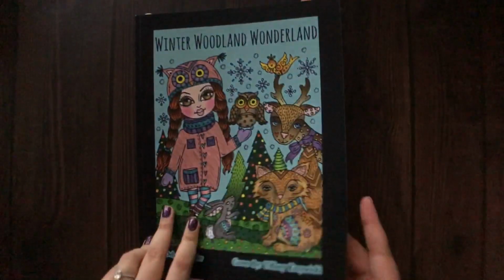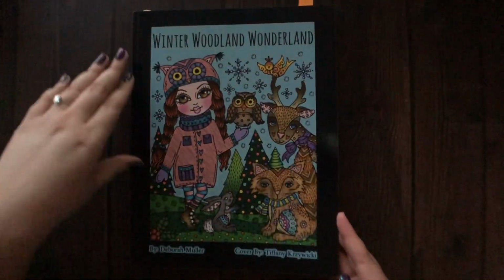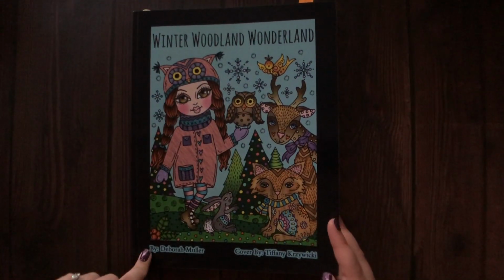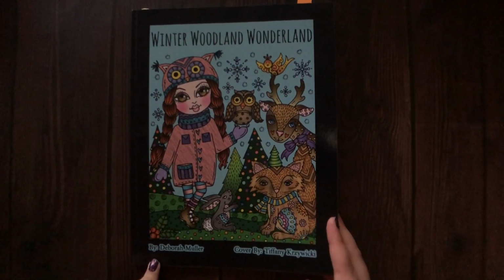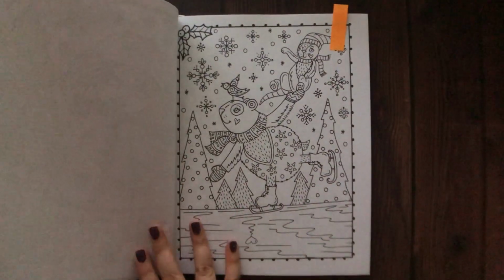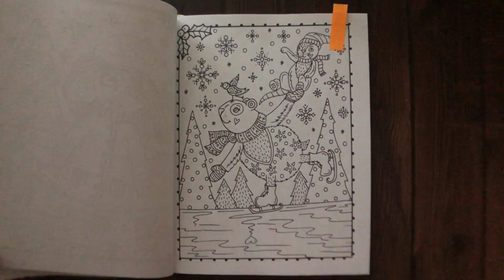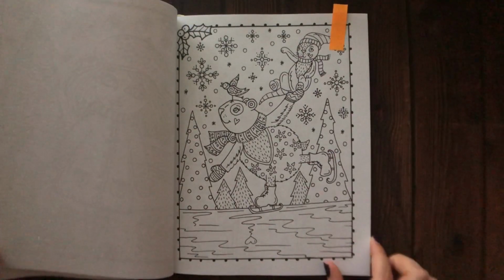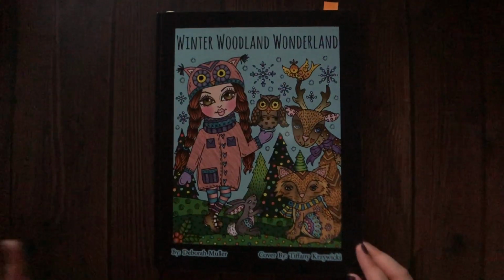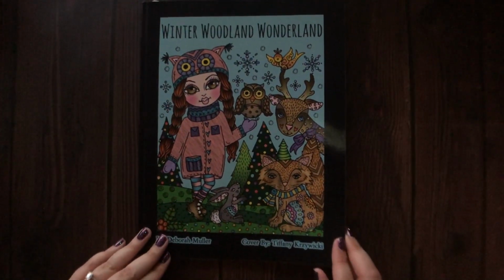I haven't colored in this book, and I didn't say what it was, of course. Why would I? That would be helpful. This is Winter Woodland Wonderland by the lovely Deborah Muller, of course. Love her books, and it is a crying shame that I haven't colored in this book yet, but the Scavenger Hunt will prompt me to color in this book, that's for sure. So that was an otter, maybe, from Winter Woodland Wonderland.